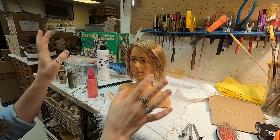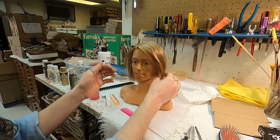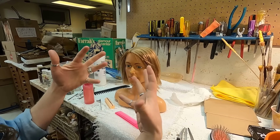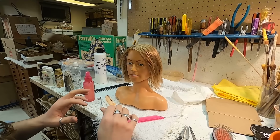I'm going to get it all wet again. Now that it's dry and I can see the shape, it might be easier to smooth some of this out. I don't have proper shears that you would use for hair, but I am going to see what I can manage. And then we're going to put some rollers in it.